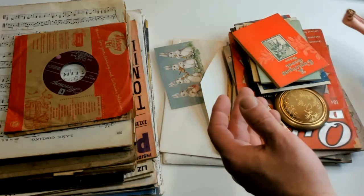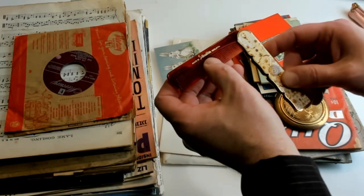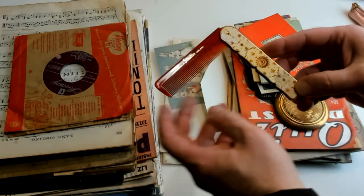Here's an interesting piece. This usually gives it away that it's earlier. This is actually, let me see, there it is. It's made in Stratton, England. It's a comb of some kind, a very fancy one. For a dollar, I figured I'd take a shot on it. I figure I'll get 8, 10 bucks minimum on something like this.